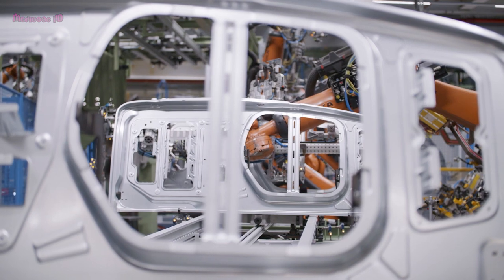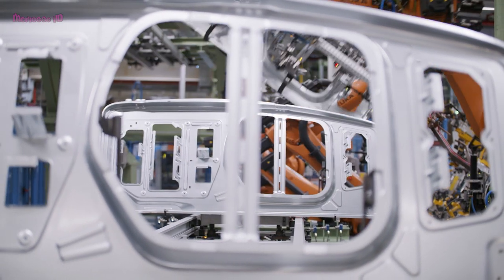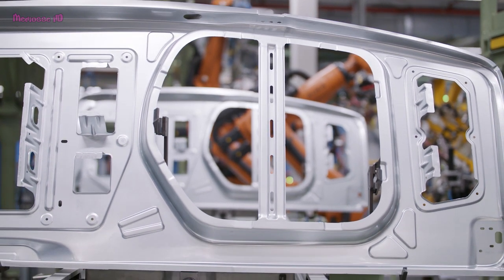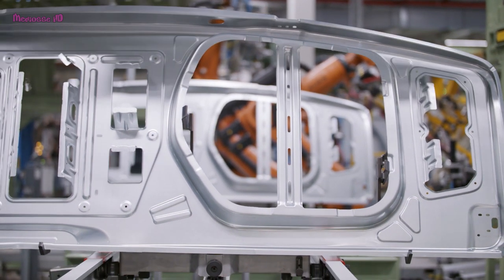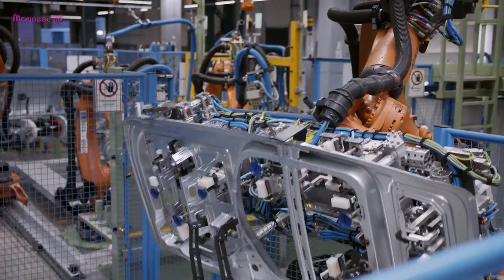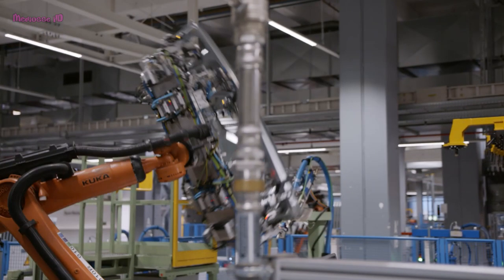The main focuses of the production process on the first and second floors are the interior and the exterior of the vehicle. One of the most impressive stations is the window fitting center, the largest of its type in the world. Robots precision fit all of the vehicle's windows here.